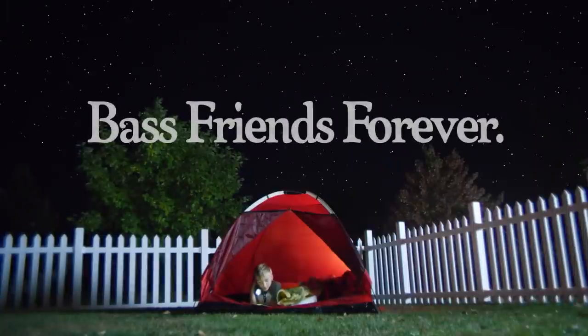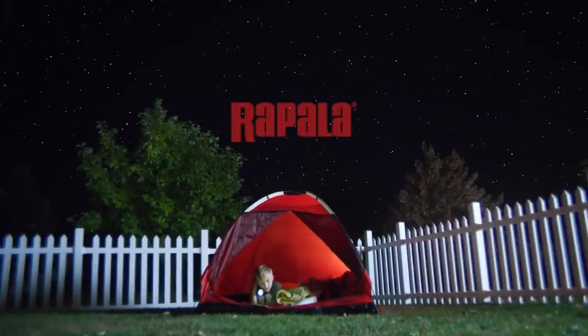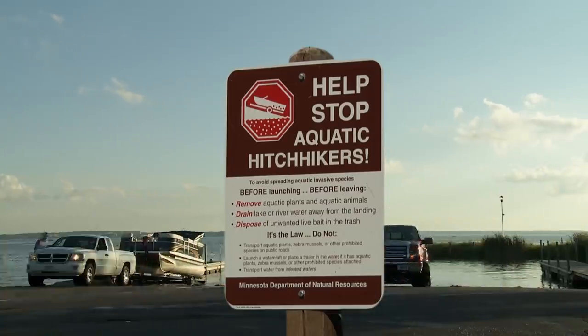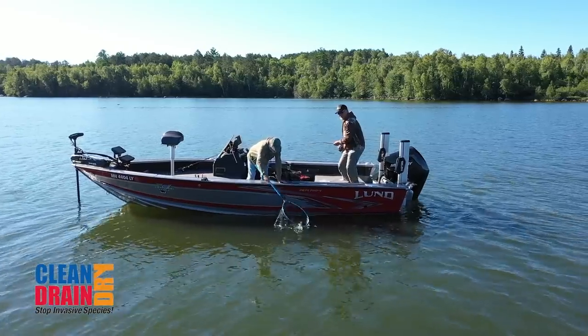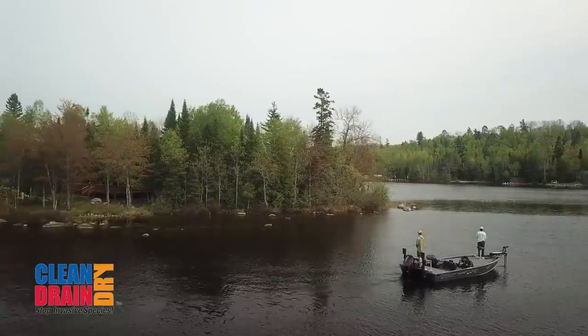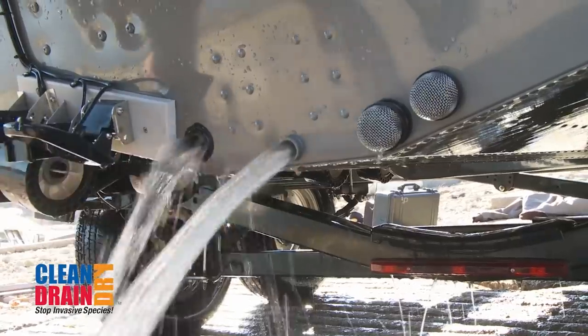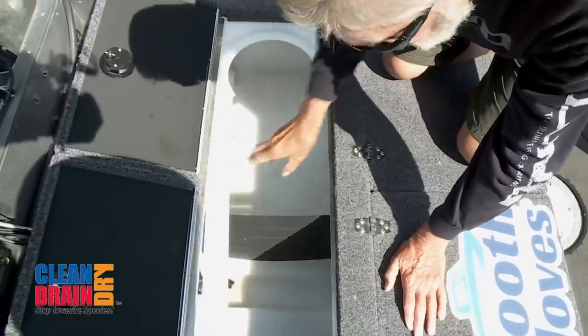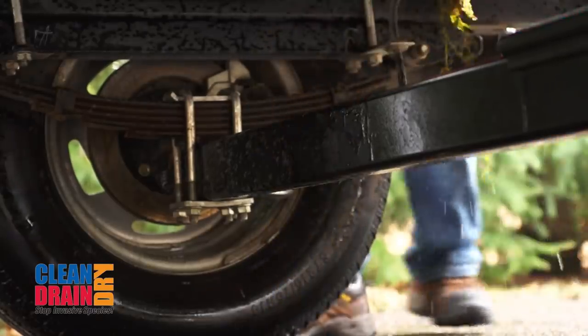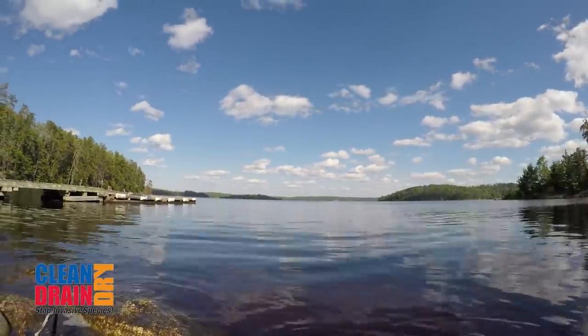In 2021, Minnesota watercraft inspectors found that 95% of boaters were doing their best to prevent the spread of aquatic invasive species. In short, drain plugs were removed, no standing water was inside the boat, and no zebra mussels or plants were found on the boat or trailer. Thanks for following these simple habit-forming rules.